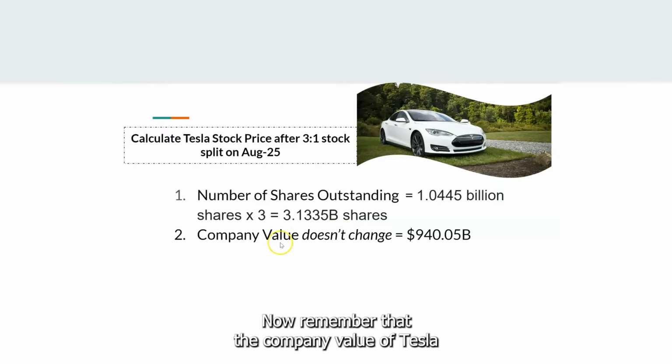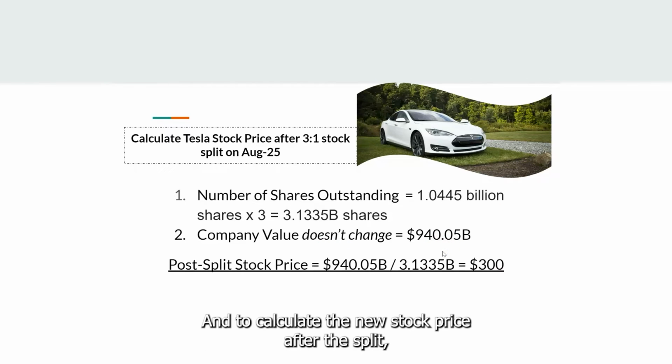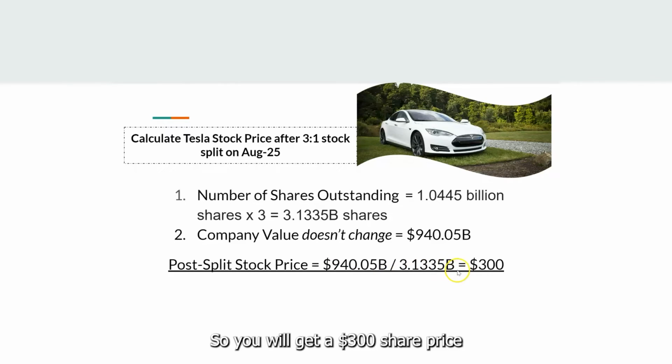Now remember that the company value of Tesla remains unchanged at $940.05 billion. To calculate the new stock price after the split, you take the company's value of $940.05 billion divided by the new number of shares at 3.1335 billion. So you will get a $300 share price.